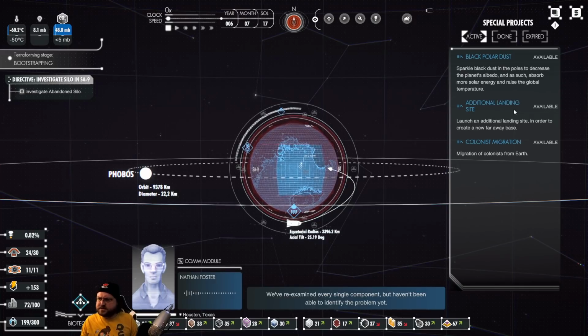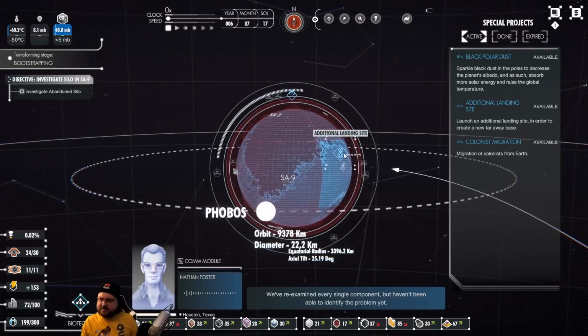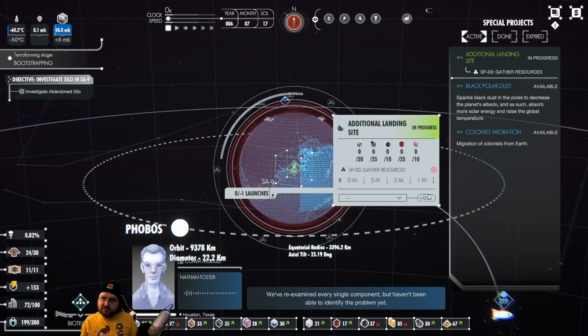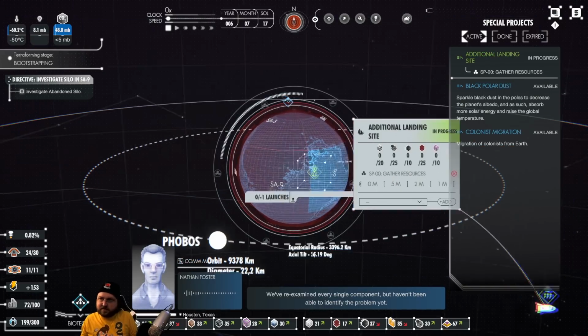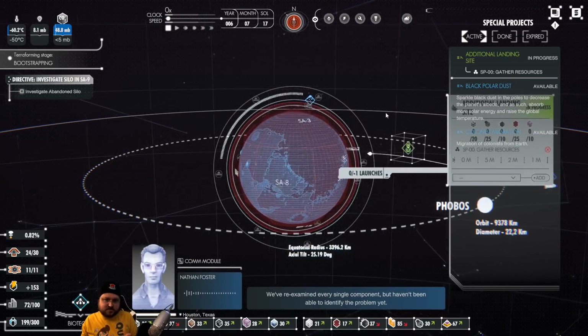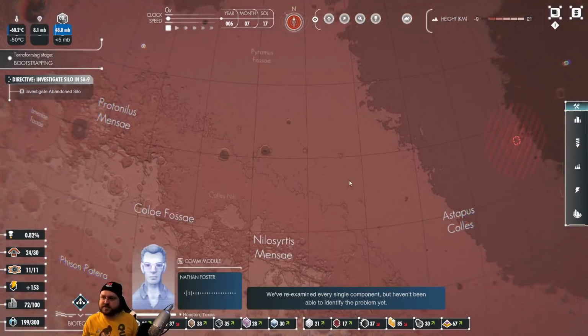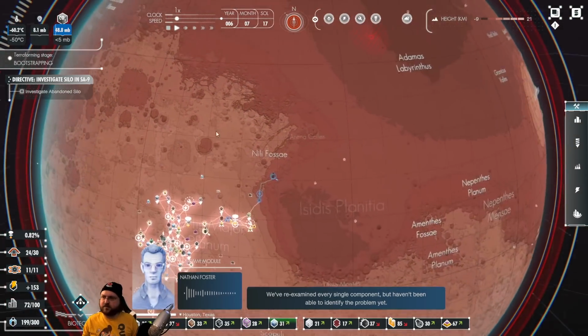Landing site first? Because I'm wondering if the landing site mission opens up. Yeah, it's because we only have the one spaceship, so we have to wait until it's back on Earth before we can give a new one. I wonder if this will open up SA9. I mean, right now it's just in space, but we'll see. Get a sparkle dust first, but I'm curious about advancing the silo. I'm just curious of what the silo is more than I'm interested in terraforming.